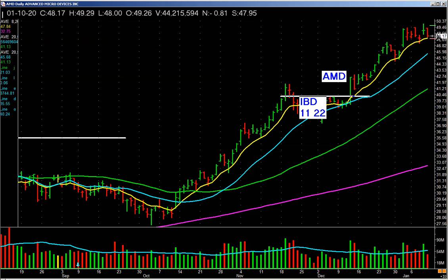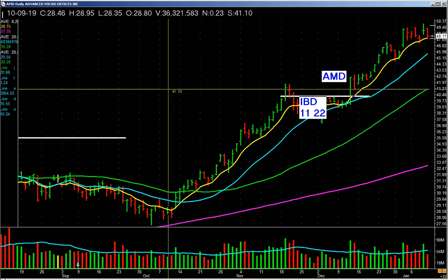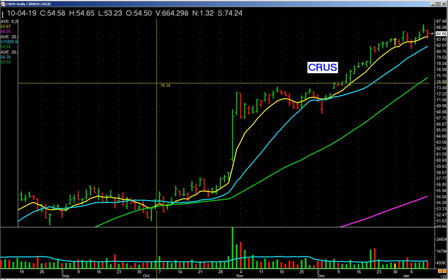Let it work. Would I buy it here? No, there's no entry. There's no clean and simple entry. Don't chase stocks, by the way, okay? I'm encouraging you. Please don't chase stocks. Focus on clean, tight entries. It increases the odds you can get a good lift off on it, just for what it's worth.